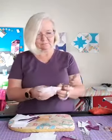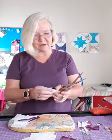Alrighty. Yeah, I keep looking at it thinking, man, what a difference it makes when the fabrics are the right size.